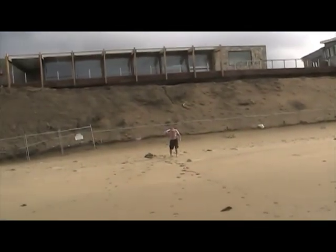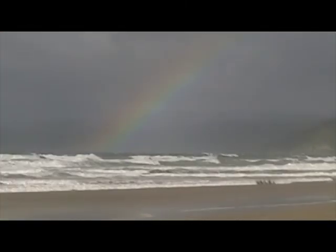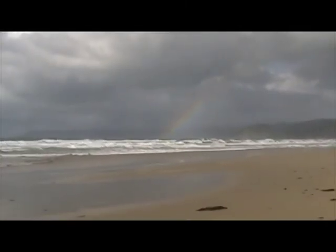So there we go. And there we have a rainbow. It's been raining this morning. What a beautiful sight over the hills around Lorne.